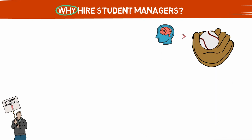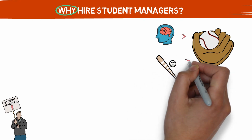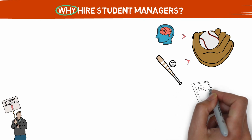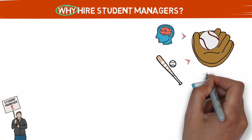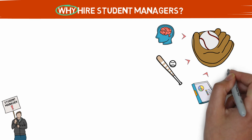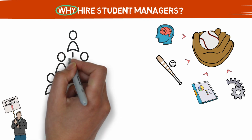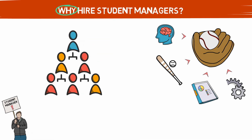They can help assist in data analytics, breaking down any data set you could throw at them. They can help out at practice by throwing BP and hitting fungos. They can help you fill out more in-depth scouting reports than you ever could before, and even assist in any sort of administrative work, such as helping run your camps. Those are just a few examples, but as you can see, there's a ton of work to be done, and hiring more people to assist you with all of those tasks can never be a bad thing.